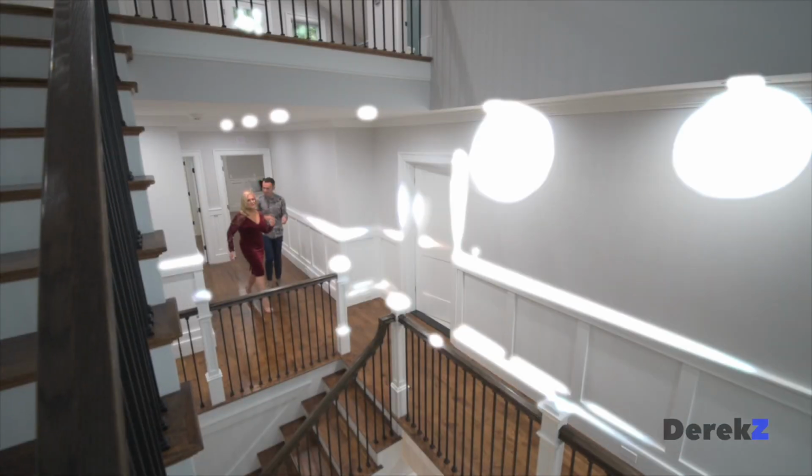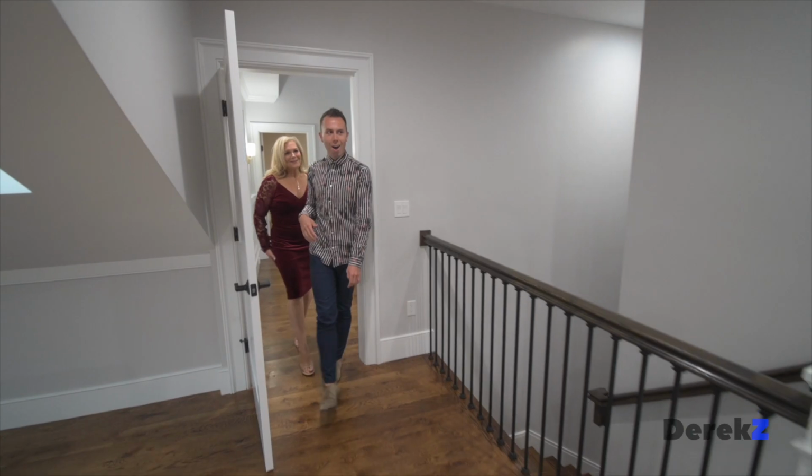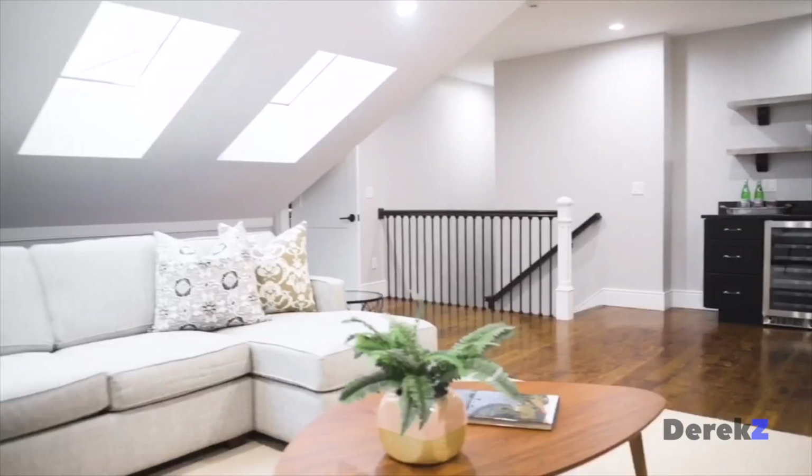There you go. So there's another amazing room on this floor. Check this out. Wow. Wet bar, comfortable seating area. I really love the skylights.